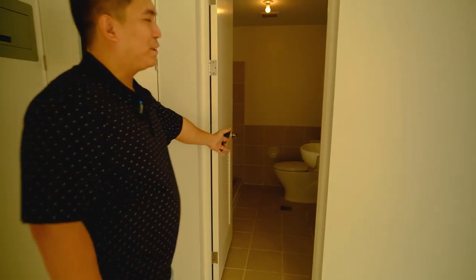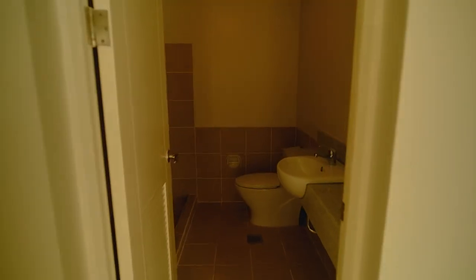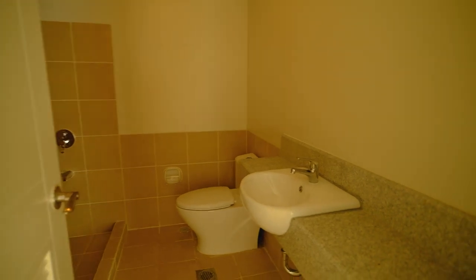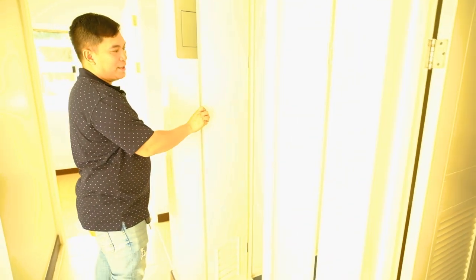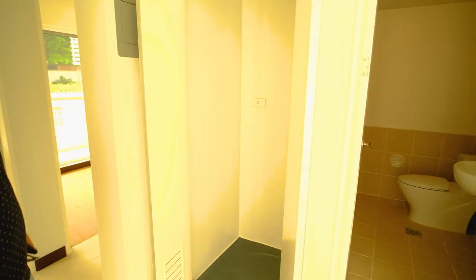And so this is our toilet and bath. This is the common toilet and bath kasi kapag three bedroom, we have another toilet and bath inside the master's bedroom. So same thing, we have the shower and the provision for the water heater sa katabi ng shower. Okay, so now here is our provision for the washing machine. You'll have your washing machine there.